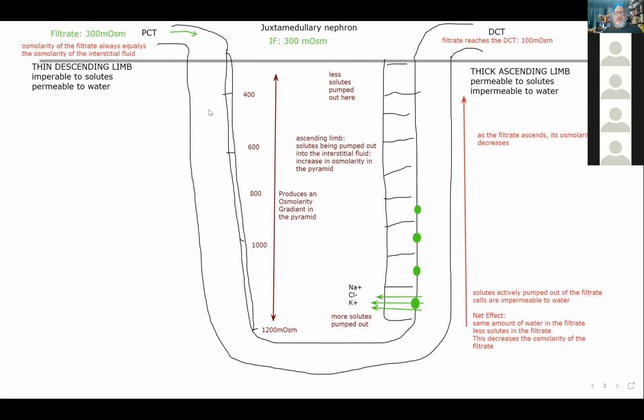So now let's look at what's happening on the descending limb. We have that water, the filtrate, that is entering in here. And remember, as we mentioned, when it first enters, it's at 300 milliosmoles. However, as it is moving down inside of the nephron loop, it becomes surrounded by a piece of tubule that is at 400 milliosmoles. And as we talked about, this portion of the loop is permeable to water. Solutes can't move, but water can. Again, we have those aquaporins that are going to allow water to be moved out.